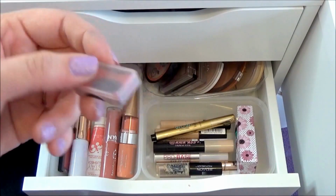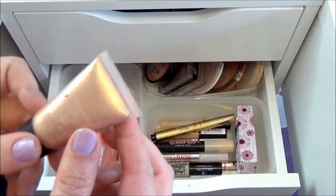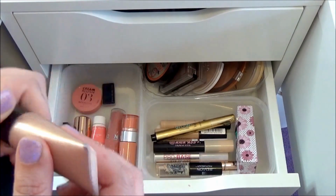But I just sort of keep that. It's good, you know, if you're going away anywhere or whatever. It's just a little tiny bit of blush. And then this here is a cream highlighter from Lumiere, the Lumiere collection.